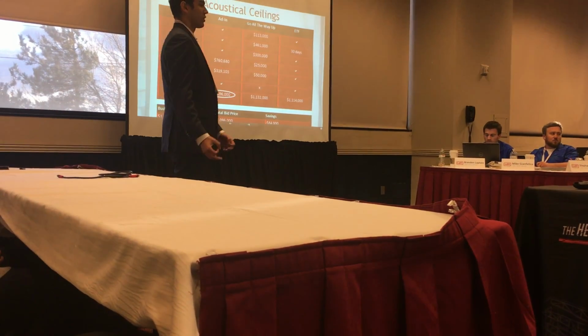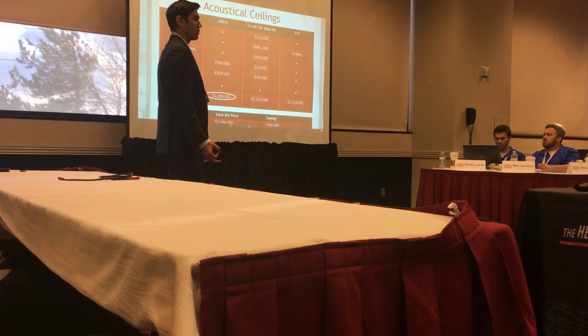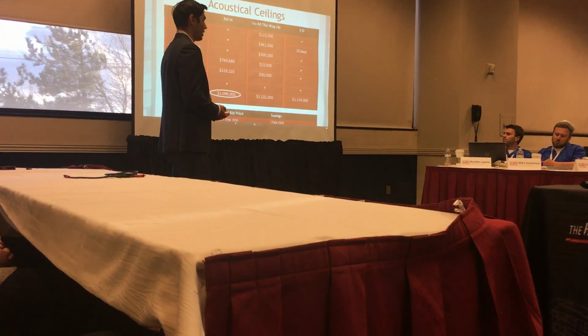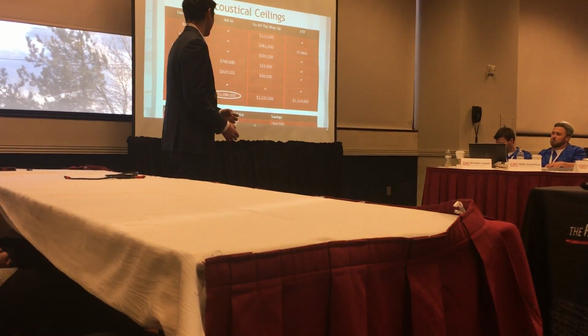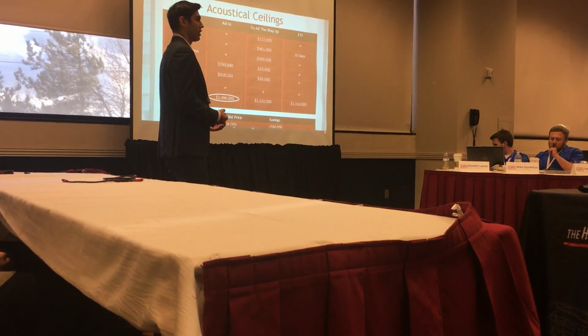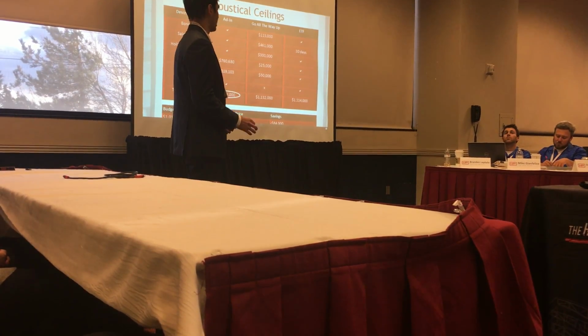Okay. So first, acoustical ceilings, we decided to go with add-in. The reason for this is they were the lowest price, and they also covered all of the work we wanted them to complete. Unfortunately, we were underneath our budget price, but we still think that they will complete the work efficiently and effectively and get the quality that we desire.